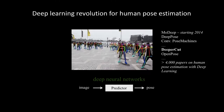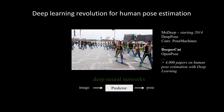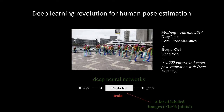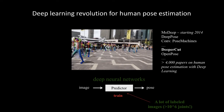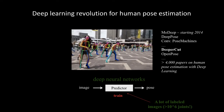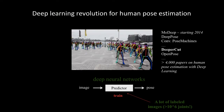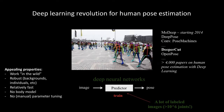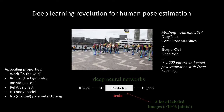Essentially they take in the image and then there's a predictor that predicts the pose of the human, which is just the X and Y coordinates of all the different body parts. And the trick here is essentially that this predictor now is a deep neural net, so it's very, very deep, has many stacked layers, and it's trained on a lot of data in order to predict these body parts. But in comparison to previous methods for pose estimation, there are a number of extremely appealing properties why these are useful for other fields.